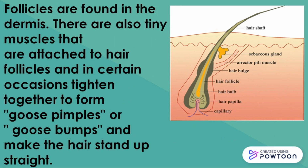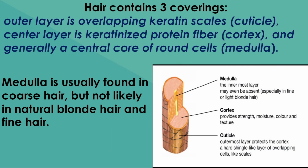Follicles are found in the dermis. There are also tiny muscles that are attached to hair follicles and on certain occasions tighten together to form goose pimples, or goosebumps, and make the hair stand up straight. Hair contains three coverings. The outer layer is the overlapping keratin scales, or the cuticle. The center layer is keratinized protein fiber, or cortex, and generally a central core of round cells, or the medulla. Medulla is usually found in coarse hair, but not likely in natural blonde hair and fine hair.